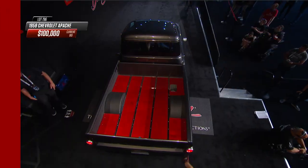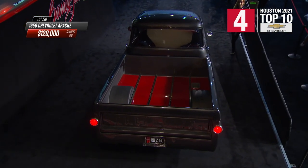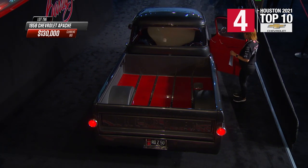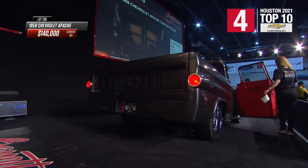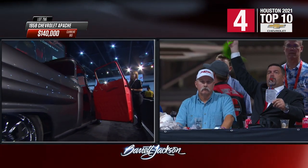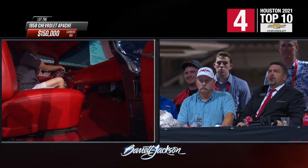$175,000 for a 1967 Camaro Z28 going up to the skybox. Good money on the block right now. $100,000, 110 bid for a 1958 Chevy Apache custom pickup truck. I've got a feeling that several bidders waited all day for this one to roll across the block. A true resto mod, paint way better than it was born with. Big money. Yeah, small block Chevy with 700R4 automatic with a floor shifter, 10 bolt rear axle.